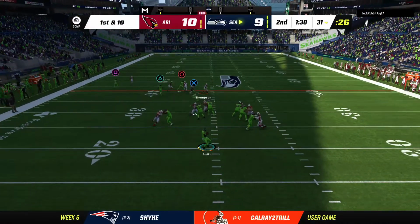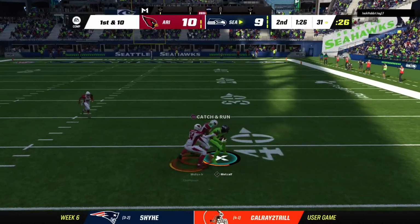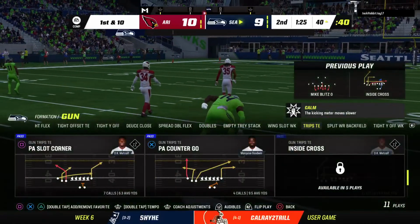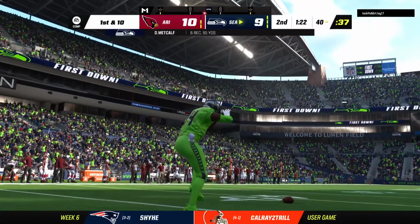Smith on first down. Catch is made by Metcalf. And they've got it well across midfield down to the 40 before it's all said and done. He got 29 yards that time.